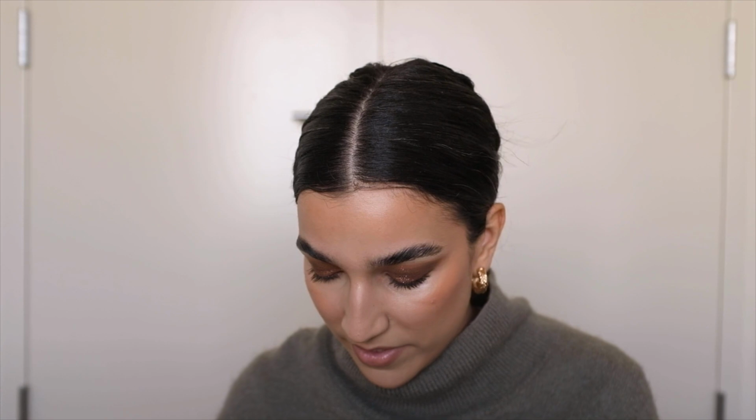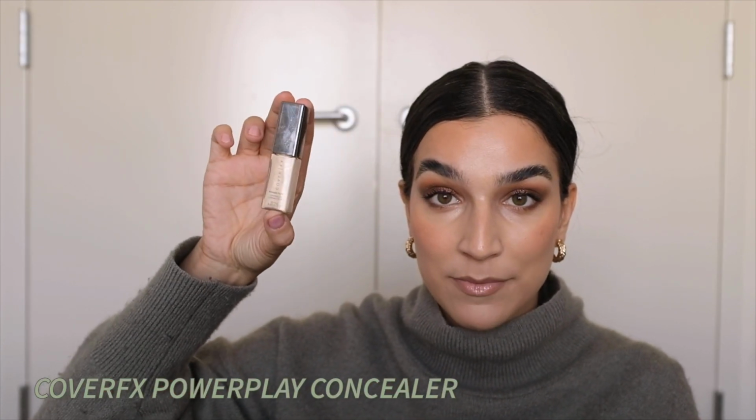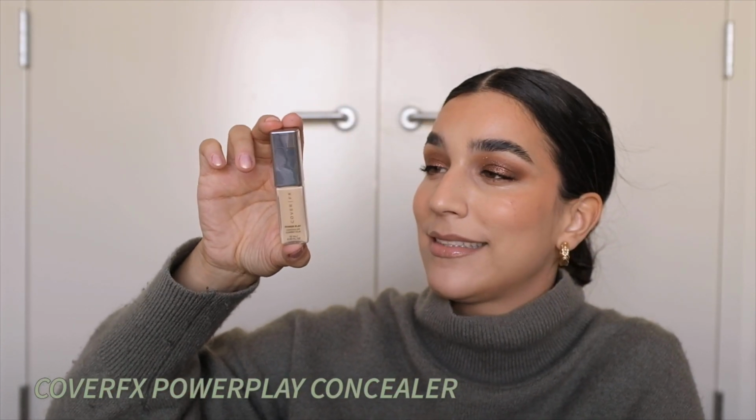Then I have the CoverFX Power Play Concealer. Just a really nice natural finish concealer. It's not matte, it's not dewy, it's just in between, really nice, does its job. And the perfect thing about this one is that it works everywhere. So if I want to put it on my under eyes, it works, on top of breakouts, it works, on dry spots, it works just anywhere. It's just an all in all really good concealer.